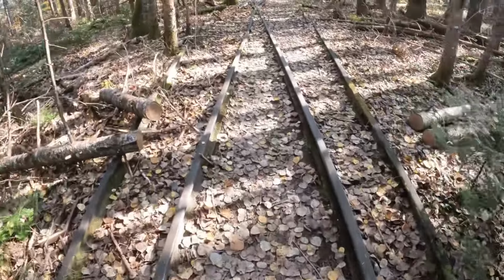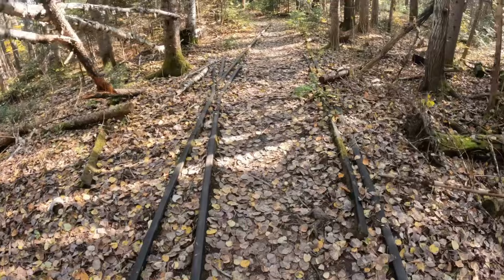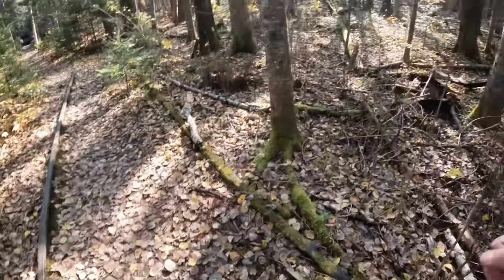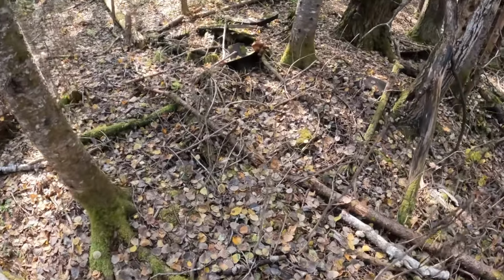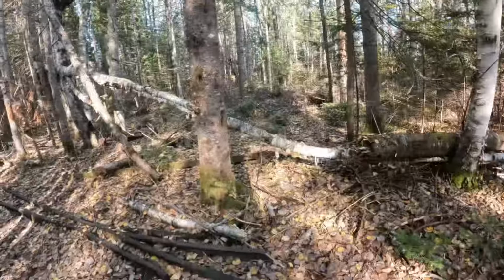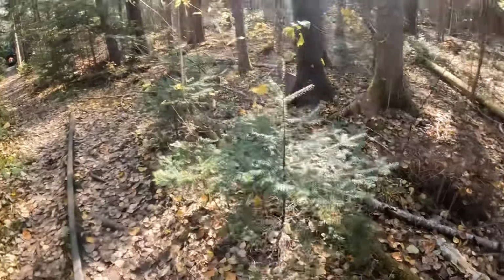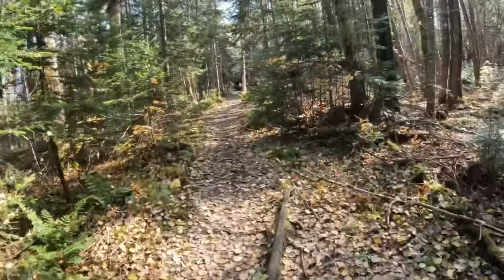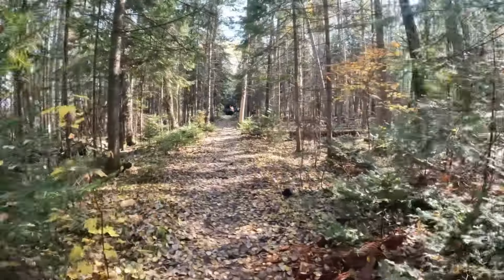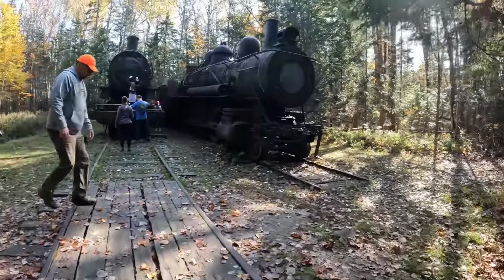Looks like we're changing direction now. What we gotta do is find one of those parts that changes the direction. Oh, look, some leaves over there. It is quite the scavenger hunt. Oh, there they are. Holy moly. Don't fall, man. Oh.